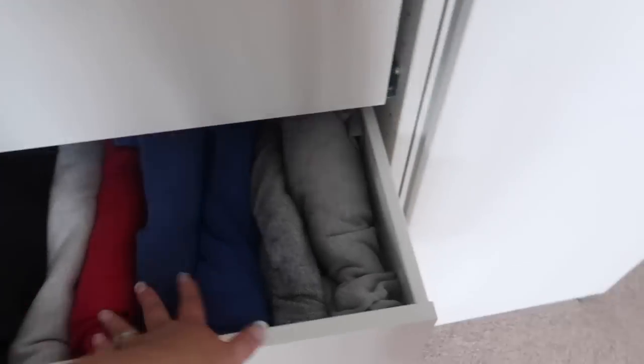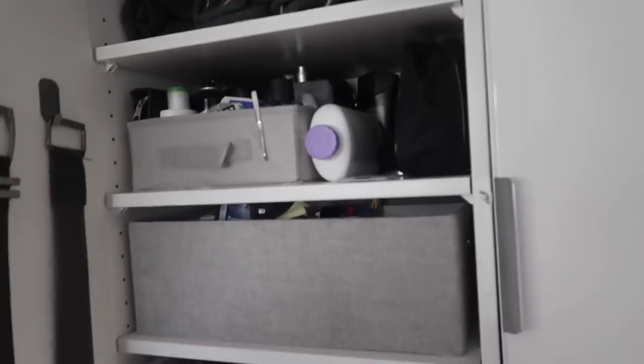I Marie Kondo everything, even Matt's stuff. So it is all nice and neat. It's just something I love to do. I love to have the neatness in wardrobes. I just really do. It just makes me feel so much better.